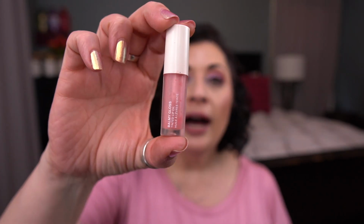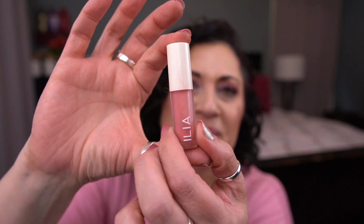Then I have this gloss from Ilia. It's the Balmy Gloss Tinted Lip Oil in the shade Only You. I like this, but towards the end it started to get a kind of funky smell. Yeah, a smell that I was not a fan of. So I don't know if that's normal. I have no idea. Anyway, it's done.